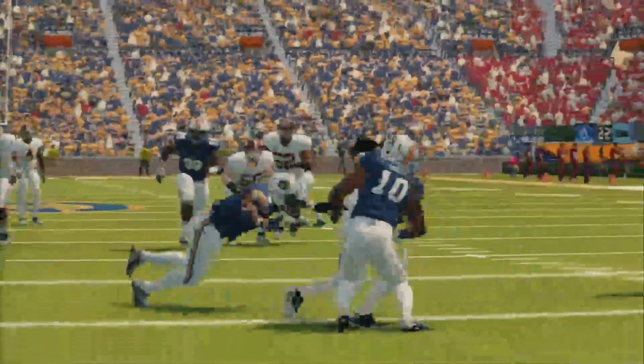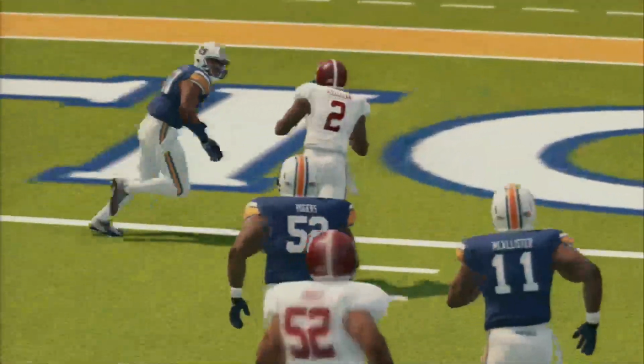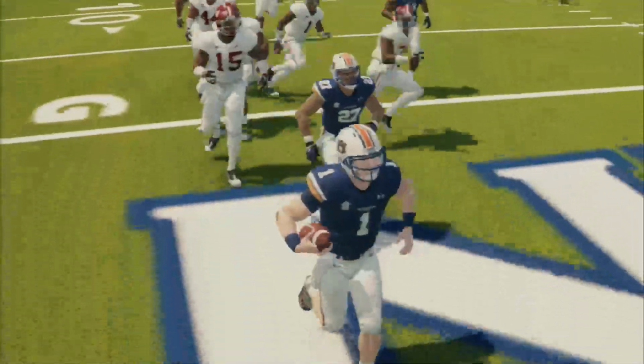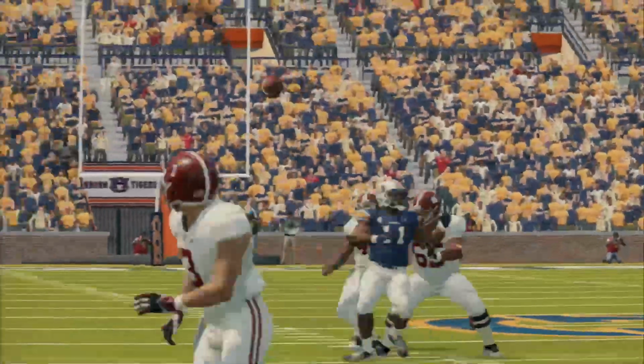Kick slide. Get your hands on them. Keep them at an angle. Keep them off balance. How about the big fellas up front just absolutely stifling the pass rush?